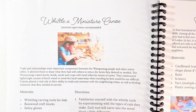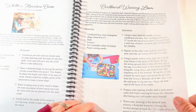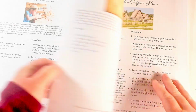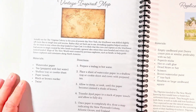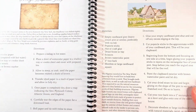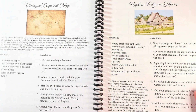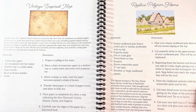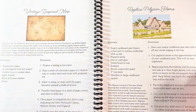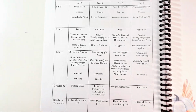So they have whittling, a weaving loom, making a vintage map with tea, and building a pilgrim's house. If you purchase this study, I highly recommend joining the Treehouse Schoolhouse Facebook group because there's been a lot of discussion on the crafts and people have shared tips and tricks on how they've done it. So that's really helpful. So that was the first week. Let's go through the second week and then I'm going to show you the extra stuff.